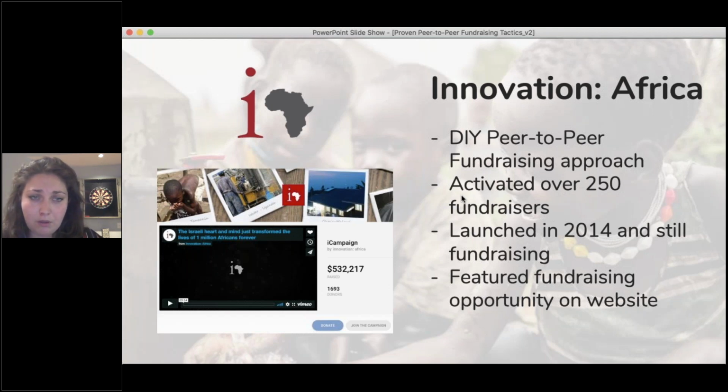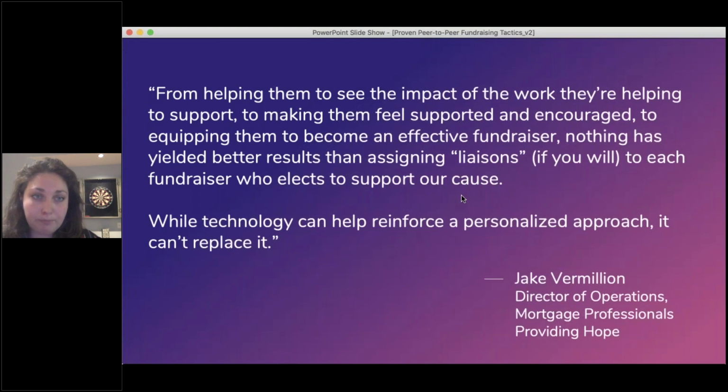And what I really like about what they do is that they have a really personalized approach to it. They feature Fundraise as the second CTA on their website. They have a donate button and a fundraising button right next to each other. So they call a lot of their community to participate, and they make it really easy as well as really personalized, where each person can set their own event up, or in Rhiannon's case, a birthday celebration page. Jake Vermillion said it like this.